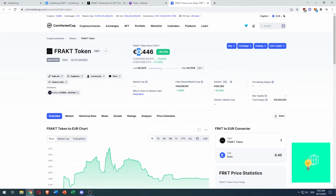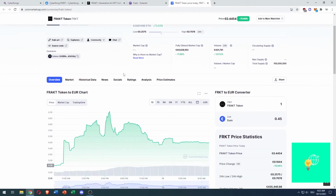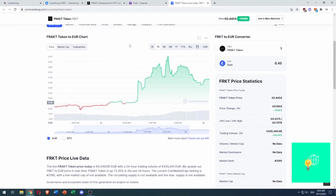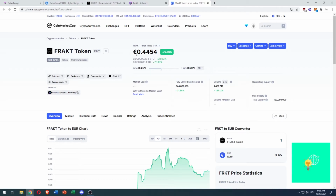currently at 50 cents per Fract token, and it went up 70% in 24 hours. As you can see here, it started off at 26 cents, it went up to even 70 cents, and it now went back to 45 in euro terms. And you will get these every single day.